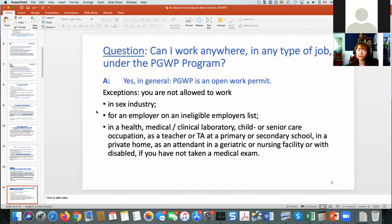However, there are some exceptions. You're not allowed to work in the sex industry. You are not allowed to work for an employer who is on an ineligible employers list, who violated the terms and conditions of the foreign workers program in the past. They're blacklisted. The list is online on the IRCC website.